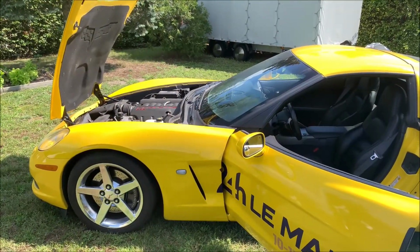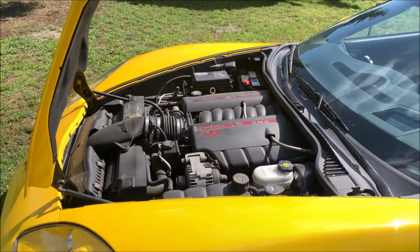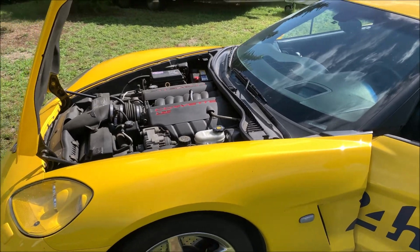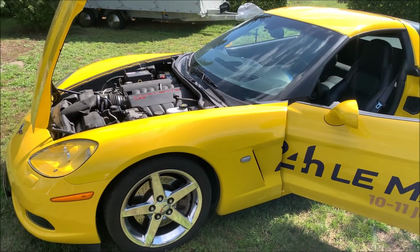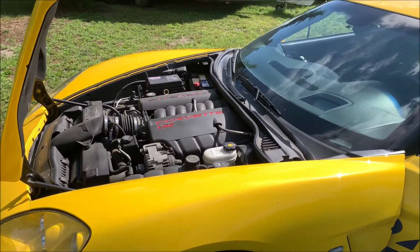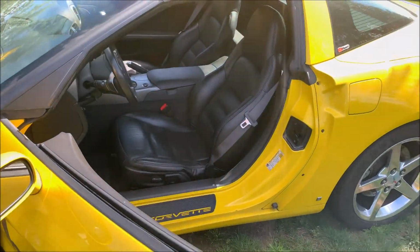So here we go, that's the engine bay of the Corvette. This is an LS2. So they produced this car until 2007, until the next generation LS3 came. My car is a registered 2010 because it was in the showroom for a couple of years. And that's the 6-liter engine that was newly developed for the C6. It's 405 horsepower, and I have the automatic gearbox with 6 gears.